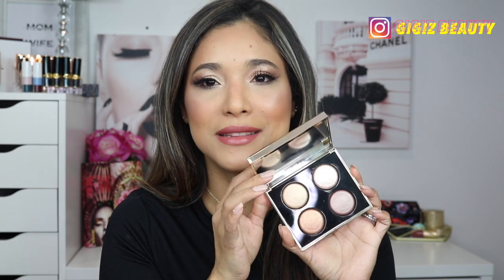It is a one shadow kind of look. I just love those ones because I can just apply it with my finger and it is just so easy and beautiful. Oh my god, I love the packaging. I love everything about this palette, it is just beautiful. I am very happy that I got to try the formula in this format.